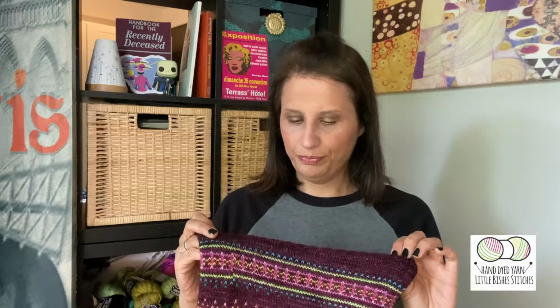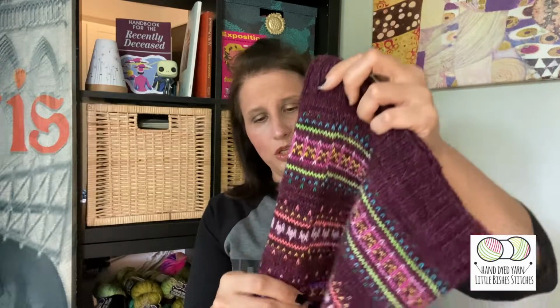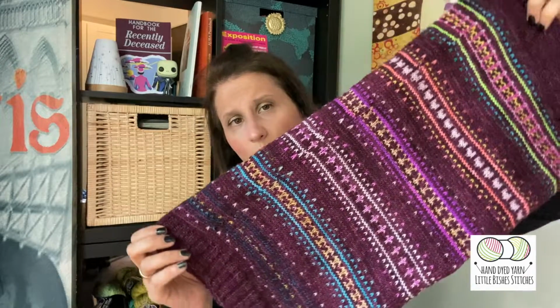So that's the cool thing about knitting color work, is that there's a lot of yarn, but you don't use that much yarn. You always have yarn left over. For this, I believe for the 2x2 ribbing, I used a 3.5 or 3.0 needle. And then I continued on with a bigger needle, which is always really important when you're knitting color work.